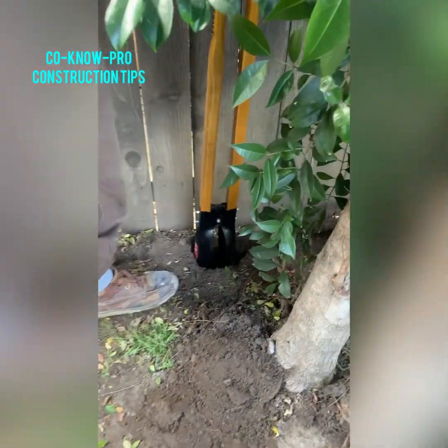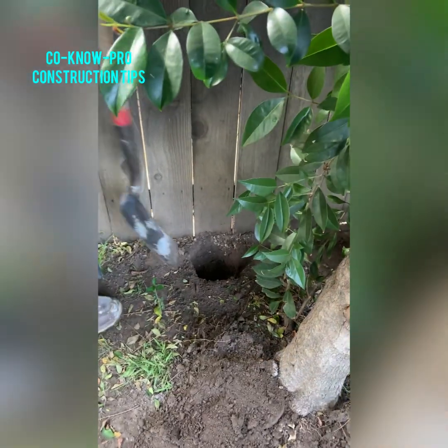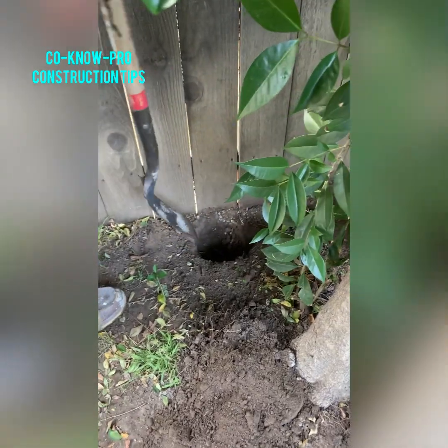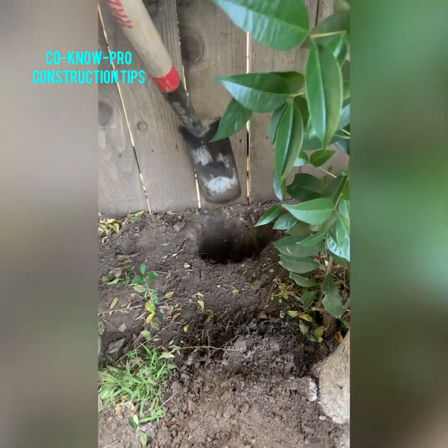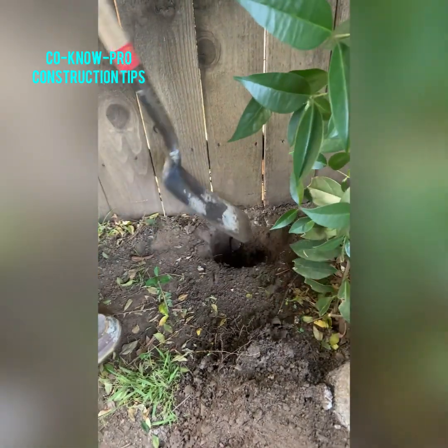Okay, at this point I'm feeling a lot of resistance, so I'm gonna get in there with a little shovel. Oh, there she is. Just rocks. Oh, gravel. I mean, so far, you see, because the neighbor has concrete, so they probably have some base and stuff right down over there.